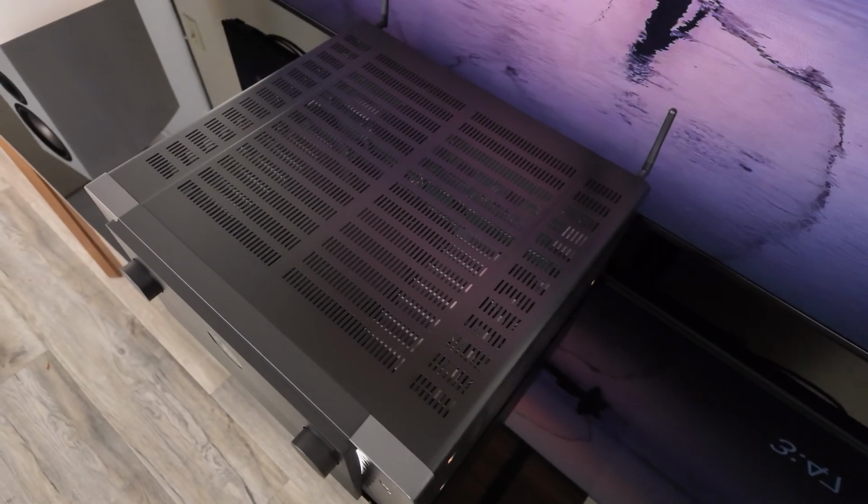This is a $4,500, essentially all-in-one box that's going to do everything that you could want it to do for a home theater setup. So I would say that the amplification built into this is pretty excellent for all of the stuff that Marantz is expecting this receiver to be able to do for you.